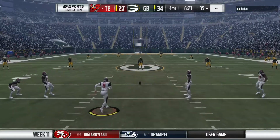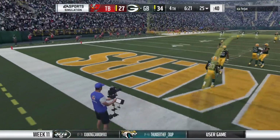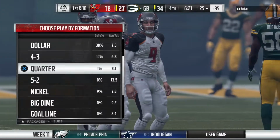The kickoff team on the field now as they will send this one away. And this will be a touchback as that sails over the end line. The Packers offense now heading back out onto the field.